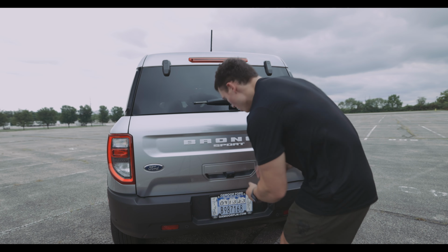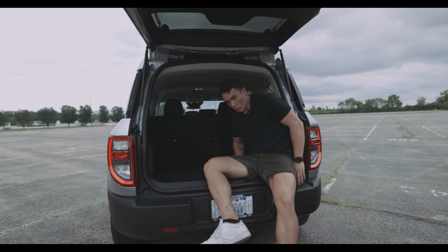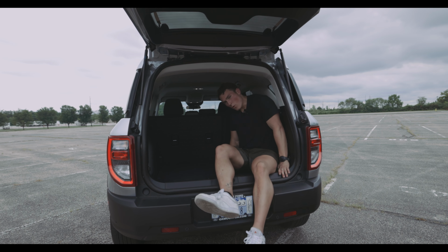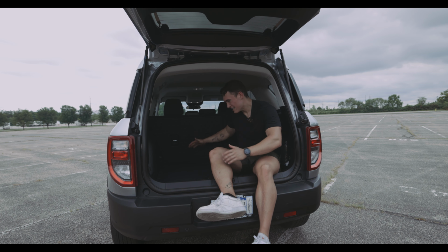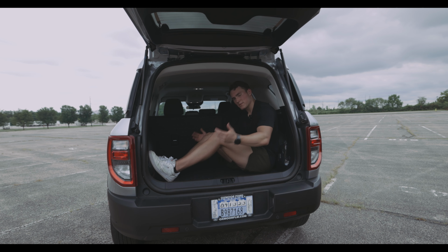Now, what does this trunk have to offer? Because in my opinion, it's a lot. So, when you buy a Ford Bronco Sport, you don't have a massive trunk, but you have enough room where you could keep someone back here, like me. I can fit back here.